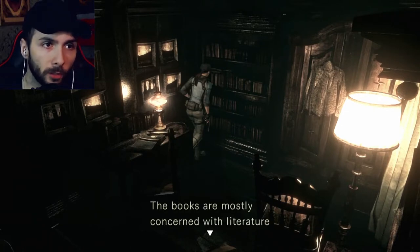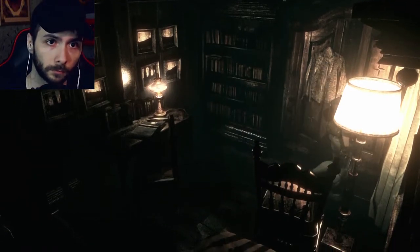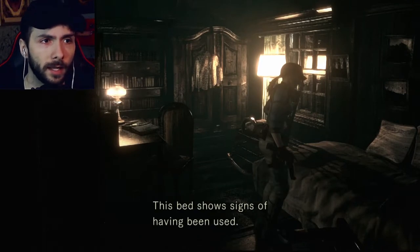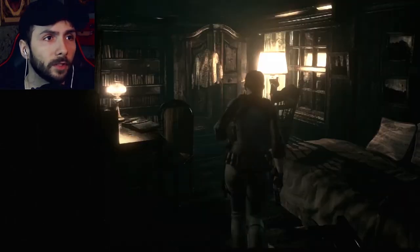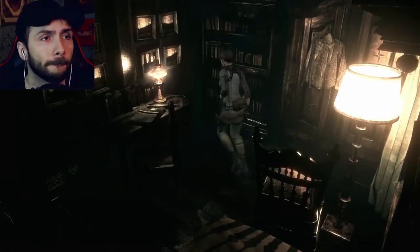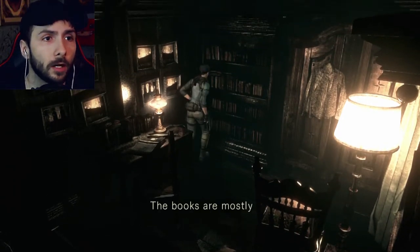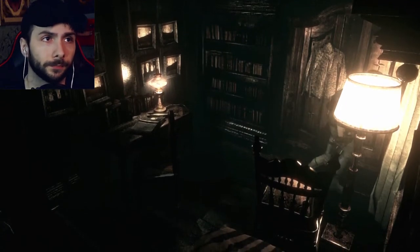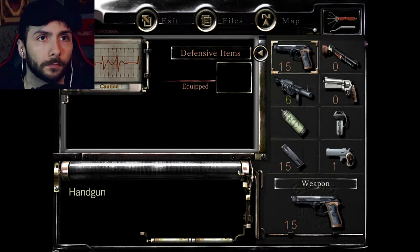An old bookcase. The books are mostly concerned with literature and philosophy. The bed shows signs of having been used. Guy probably used the bed before he did himself in, of course. So is that all there is in here? So I'll happily never walk into this room again. Happily. Got no interest in it. None. Caution.